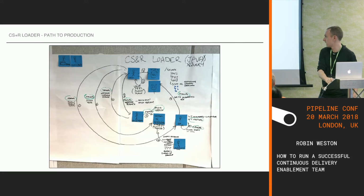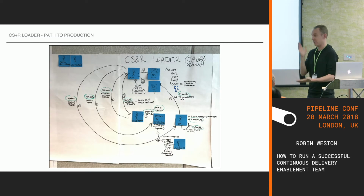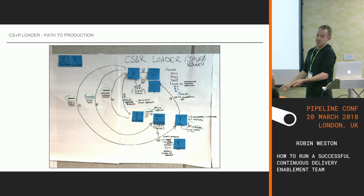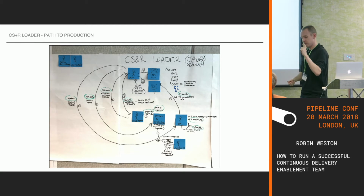I learned about this technique a couple of years ago, and it's basically my go-to now on any project. It's path to production mapping, which is basically what happens from a developer committing code to that code going out into production. What are all the steps, every single step, be it a manual step or an automated one? Get them all down.